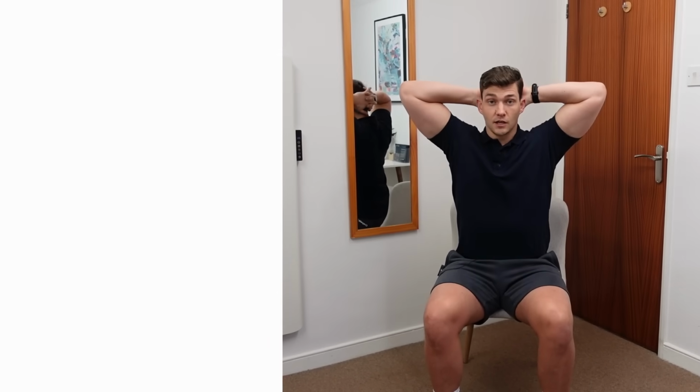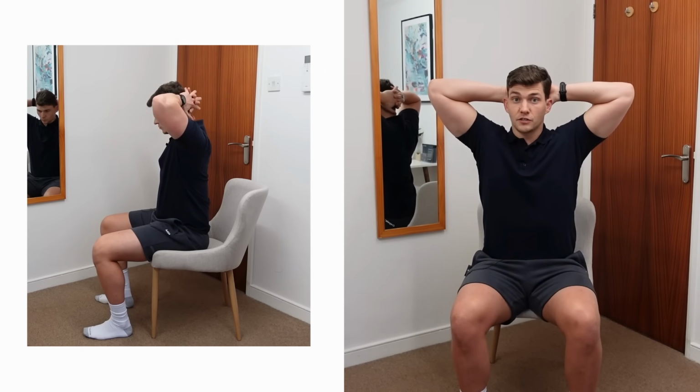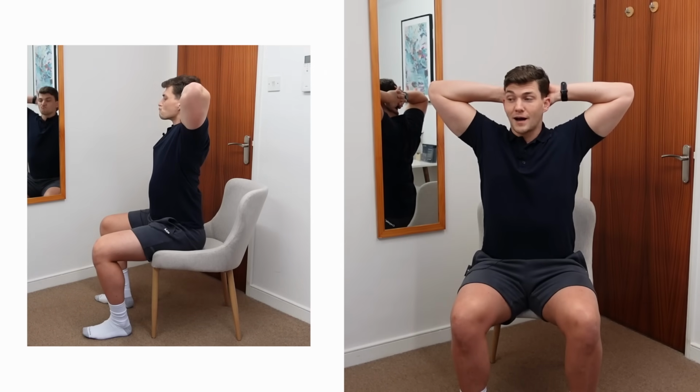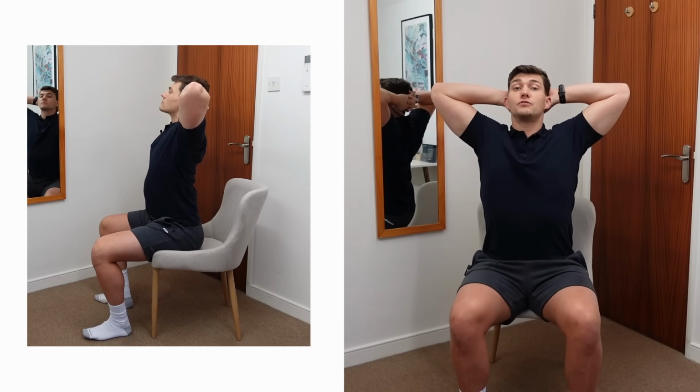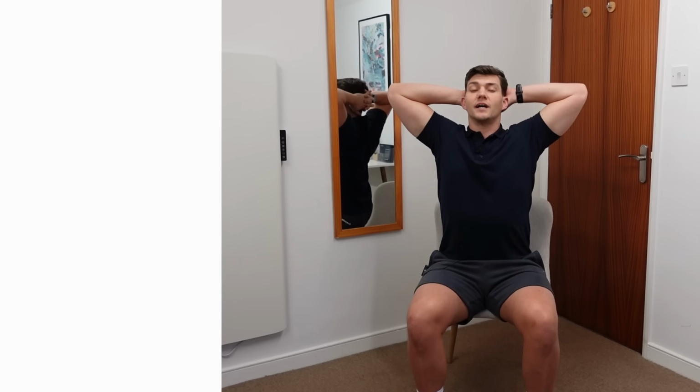And then you're going to take two hands behind your head like this. The first thing you're going to do is just try and take those elbows backwards, not to the point of pain, just until you start to feel a stretch. And then you're going to take a deep breath, and as you do, you're going to stick your chest out before breathing out, trying to relax into that stretch.